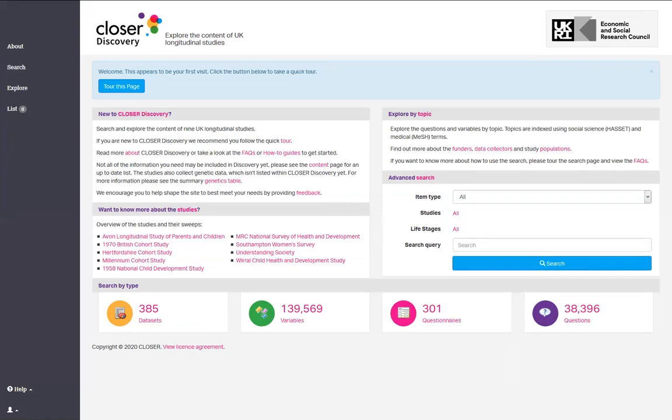Okay, so this is Discovery's homepage. You can see at the bottom, it has some counts of totals of what is currently in Discovery. And as I said, this will be added to, so by next month, these numbers will have gone up. In terms of how you navigate and use Discovery, there are many different ways to do that. But I tend to think of 3 main ways to use it, which is through search, explore by topic, and general browsing.